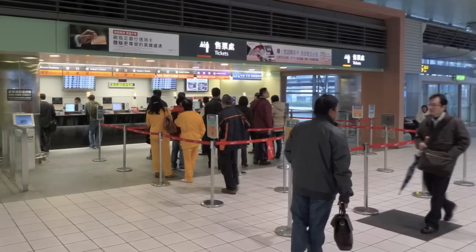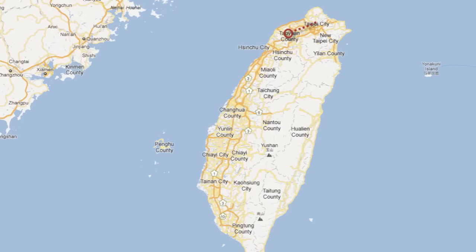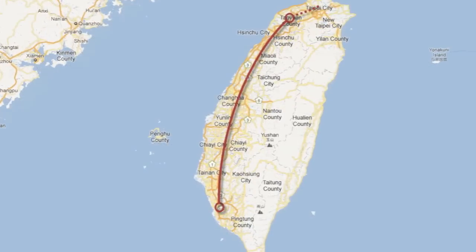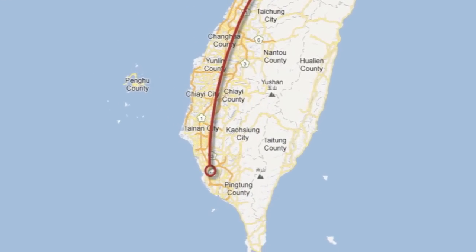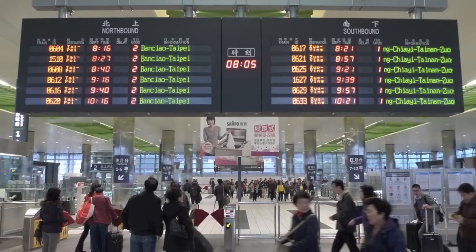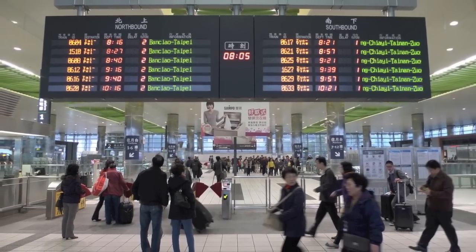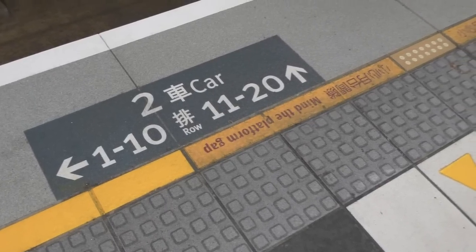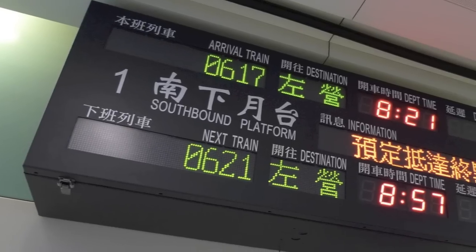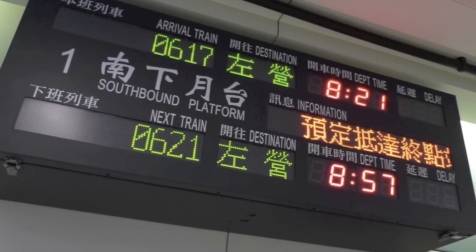I used the ticket counter and within just a couple of minutes had myself a pair of round-trip tickets all the way to the end of the line, the city of Zhuying, which is just outside of Kaohsiung, and I apologize for my pronunciation there. The station inside is very modern, has lots of helpful signage, and it's easy to get around. Downstairs on the platform, there were helpful signs telling you where you needed to be based on your seat assignment. With the exception of three cars on the train, all of the seats are assigned.